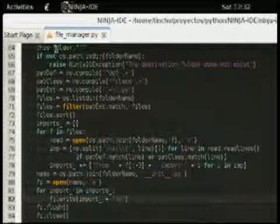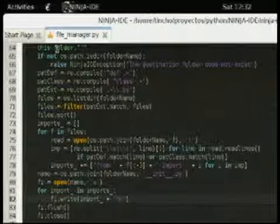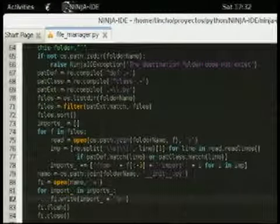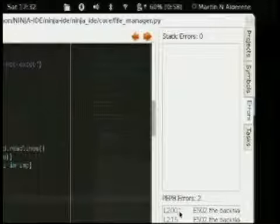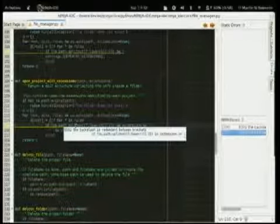So if you check here, where it says file manager, I got a warning. The warning is because my file is not PEP8 compliant. So I got errors. You can go here, the error tabs. Do you see it? And Ninja says, hey, you got errors here. You can check here and, oh, what happened? You got 2 errors. You can put it on, and the tooltip says, you got a backslash that is not needed. You can take it off.